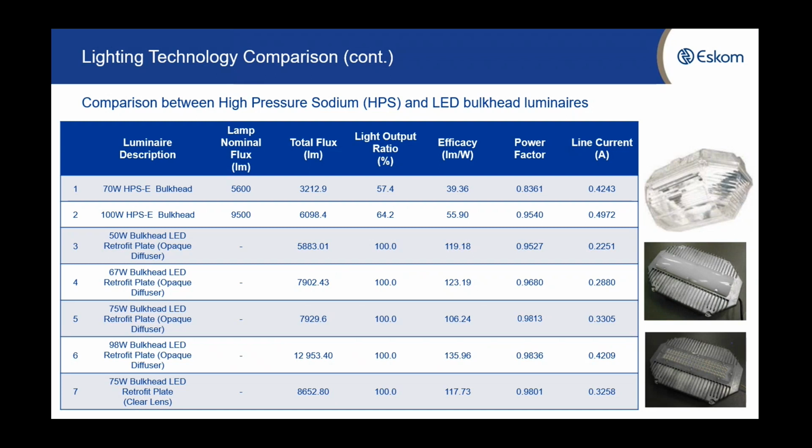The lamp flux of a 70-watt gives you 5,600 lumens, but once placed inside the luminaire, which is also known as the entire electrical unit, it only gives you 3,212.9 lumens with a light output ratio of 57.4%, meaning the majority of that light, like 42% of the light, is lost inside the fitting. The efficacy is 39.36 lumens per watt. The power factor is 0.83 with a line current of 0.42 amps.